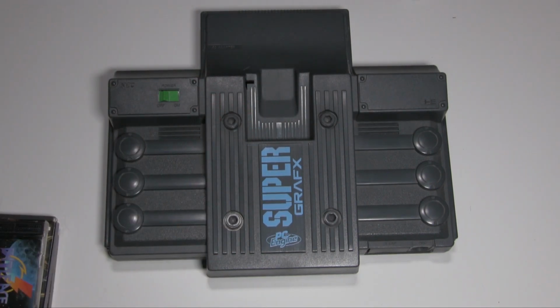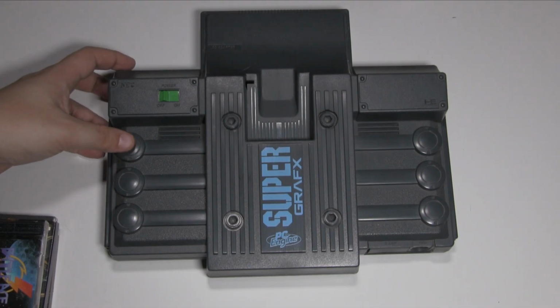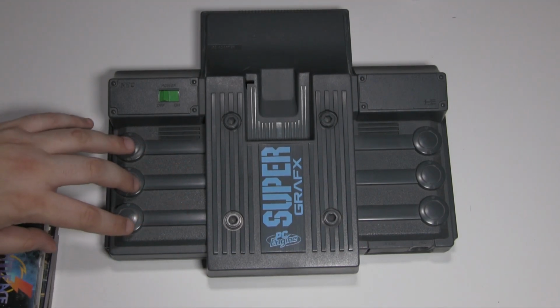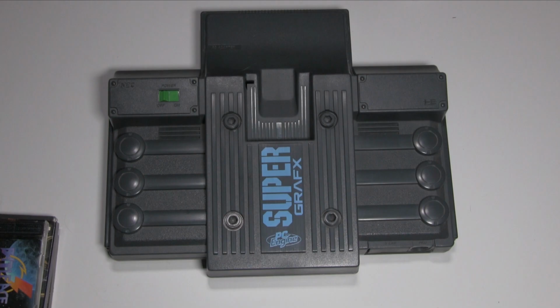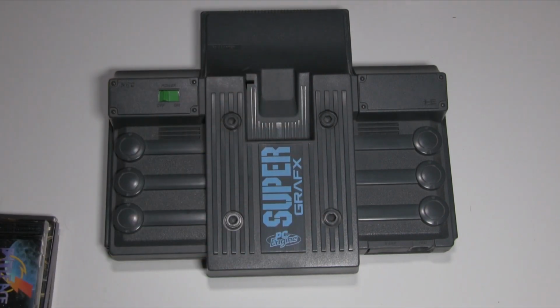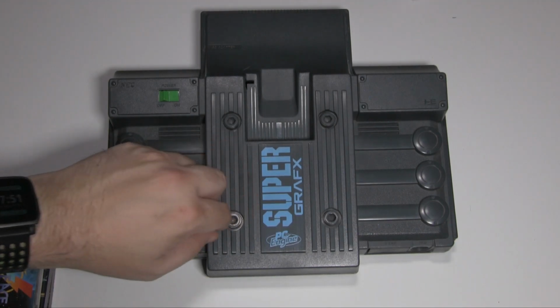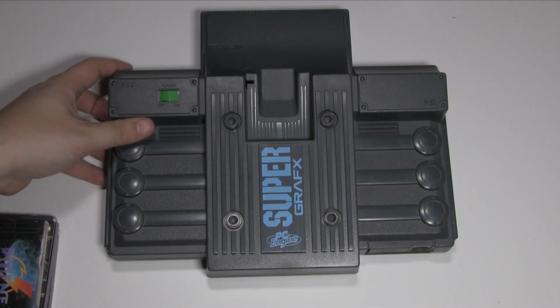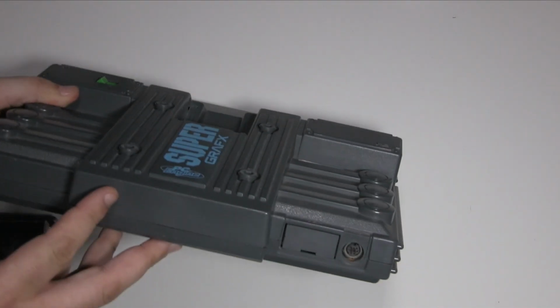But anyway, let's take a quick look. So it's got very interesting styling. It looks very futuristic and also quite mechanical as well, with all the plastic mouldings to make it look like giant screws and stuff. And these are all plastic moulded, these aren't real either. So they give it a very industrial look on the front. There we go.